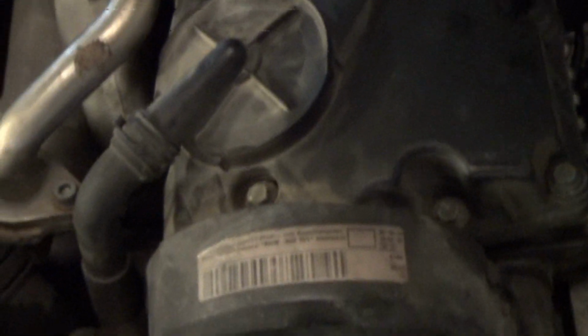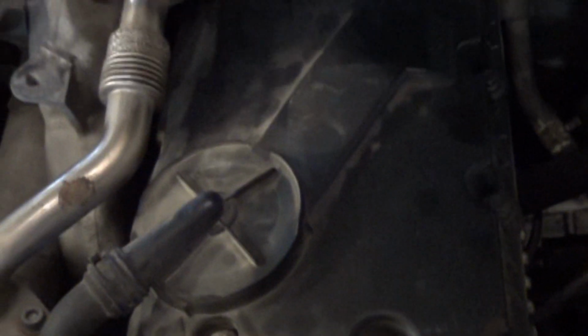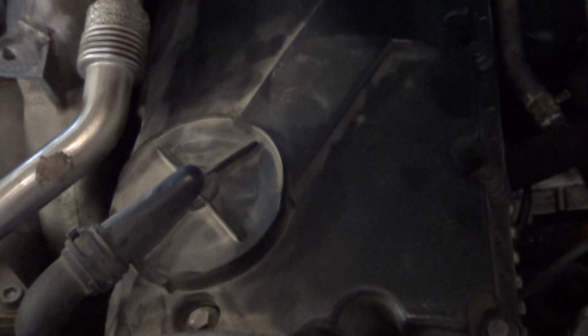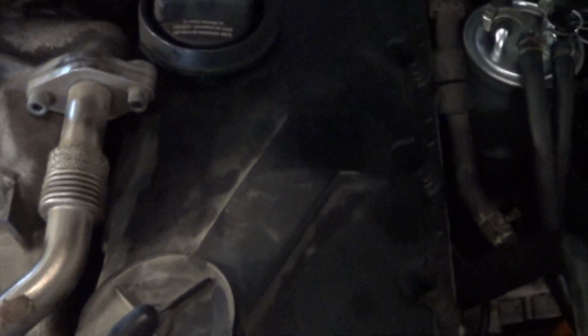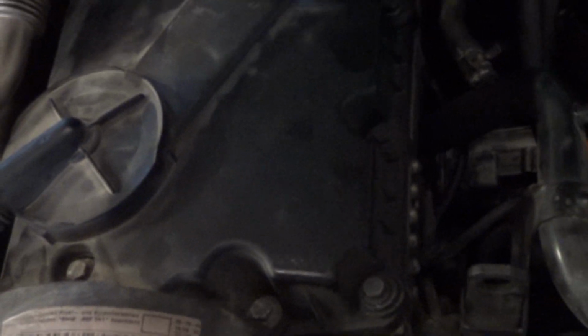Now, when this car first pulled in, I thought for sure, based on the way it was running, that it needed a camshaft. At one point, I was driving this car in the shop, the problem completely cleared up, and it ran fine for about 2 minutes, and then the problem came back. So to me, right off the bat, I'm going to say it's not a camshaft. I'm not going to do a camshaft inspection. I'm just going to look for a diagnosis elsewhere.